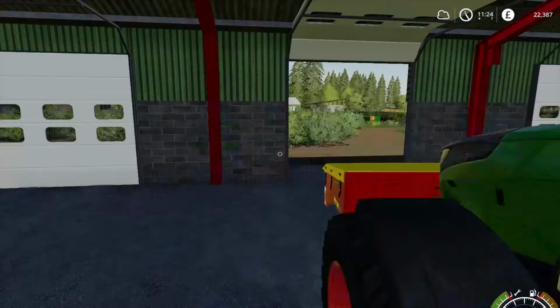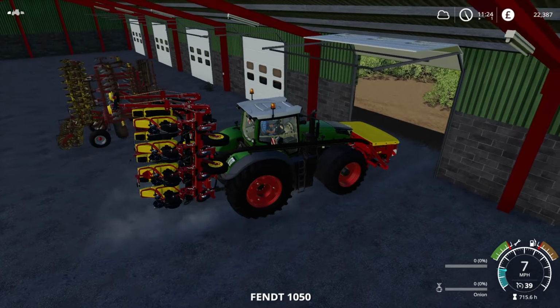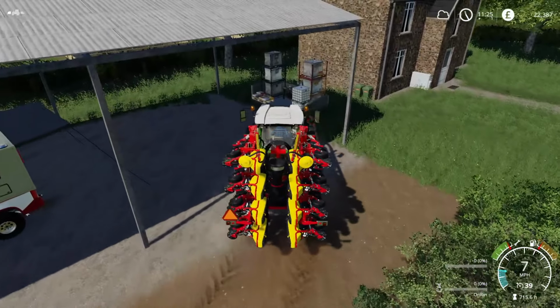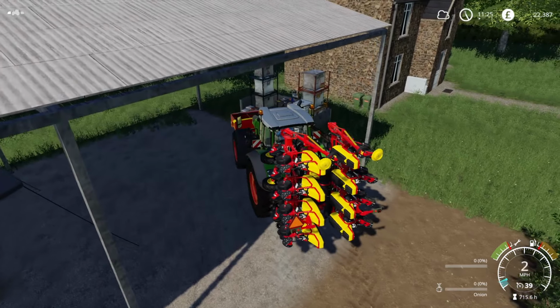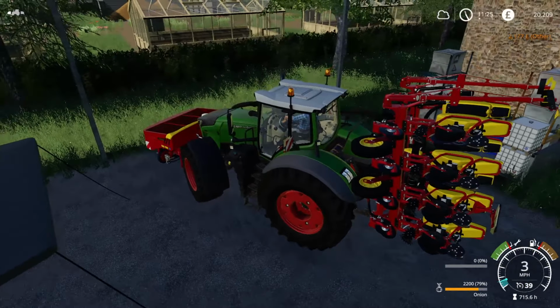So we've got a Vaderstad planter set up, the seed tank on the front and planter on the back. We've also got a little Gilbert trailer as well, which we can use later on. I think this is only a 6-metre setup, but it's more than enough to get us going, especially with these small fields we've got over here. We've got some seed boxes and whatnot that have been delivered here. Mark's got one of these deals going, again, where you get a regular delivery of stuff.